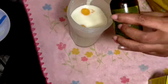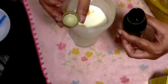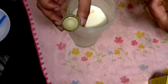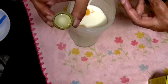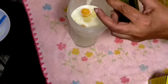Now this is a new addition. You can do without this. You can use 1 tablespoon of olive oil or canola oil as well. I'm using cod liver oil, and I've just started it, so I'm just going to not use a lot of it, but I am going to add that in as well.